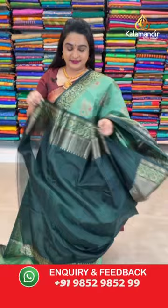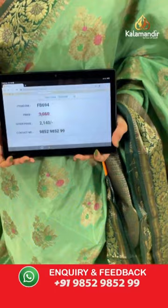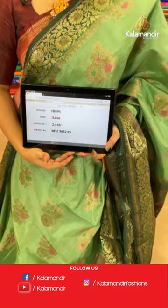So I'll just give the pricing and the contact details. Saree code is FB694. Actual price is 3050. And weaver's price 2140.